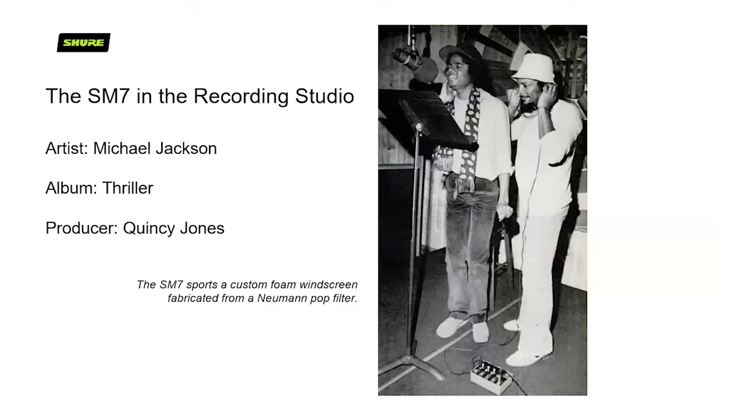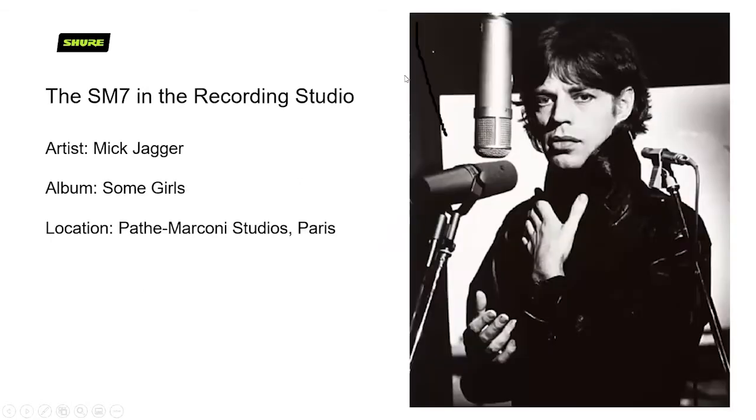In the recording studio, it's fairly well known that Michael Jackson recorded his Thriller album with an SM7. The one thing that's not standard there is this is not a standard foam windscreen that Shure made. It was actually a Neumann pop filter that they froze and carved out the middle of it so it would fit on the SM7. And this is something that we found out only fairly recently.